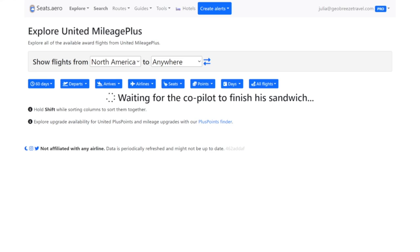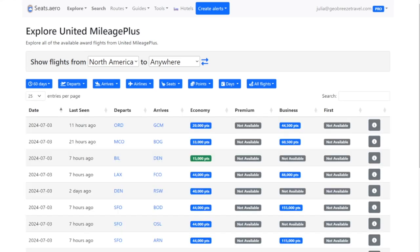Also, since this promotion with Hyatt takes place in either July, August, September, or October, you don't really need the Pro version for this. You can just experiment with the free version that gives you up to 60 days of search. So here we're going to say we want to show flights from North America down to South America.